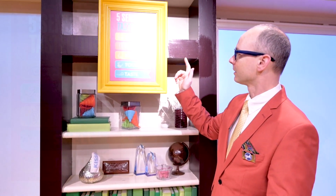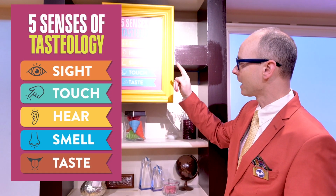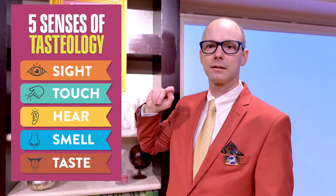I'm here at Hershey's Chocolate World, coming to you today to share with you a little section of our award-winning attraction, Hershey Unwrapped. Now, one of the most important things that you will learn when you attend the Hershey Academy are the 5 senses of tasteology. They're right up here on this board. They're sight, hearing, smell, touch, and taste.